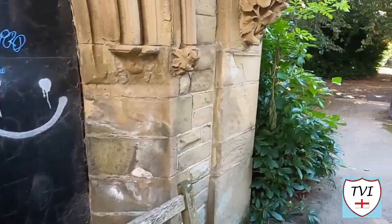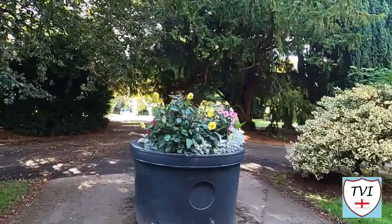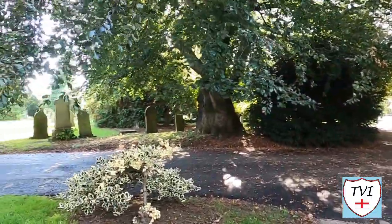Not sure. Okay, so apparently there are some Commonwealth war graves in here, so says Nikki. I can see one over there, and there's one over there, so let's go across to that and have a look at it.